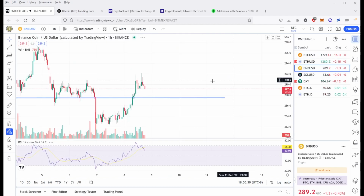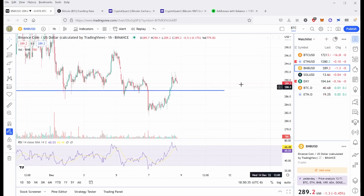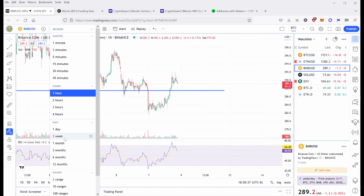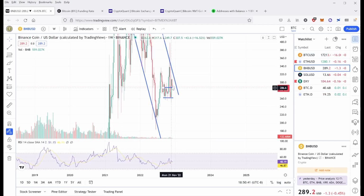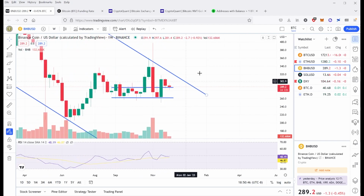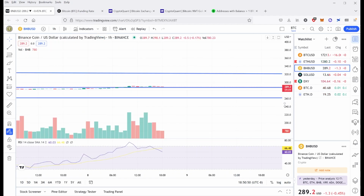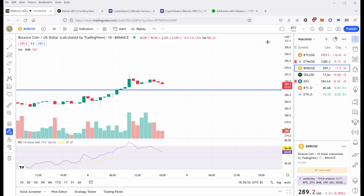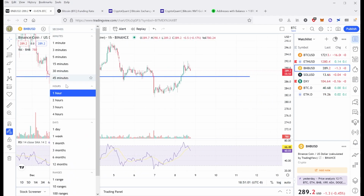So we'll go ahead and take a look at Binance Coin. And Binance Coin is still a little bit off from the downwards channel, that downwards trend line that I mentioned here, the weekly. Zoom out and take a look here. So it's still a little bit off that level. So I don't expect that it's going to get anywhere close to this level just yet, but I'll keep an eye on it. Now, if we go ahead and take a look at the hourly, we can see here that it's been hugging this 289 level. It really likes this area here at about 287, 289, and it's just moving sideways. And so not much going on with Binance Coin.